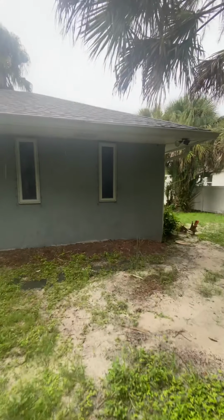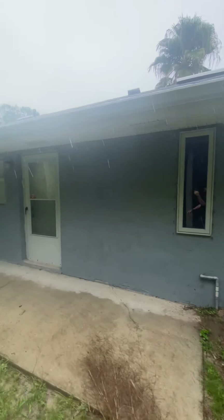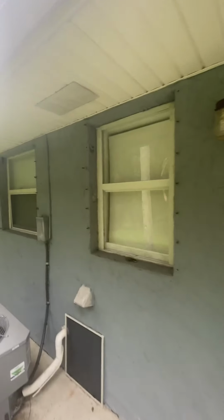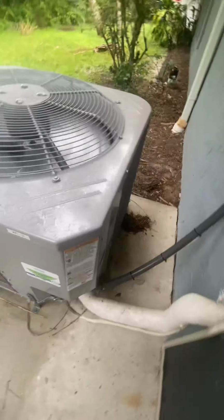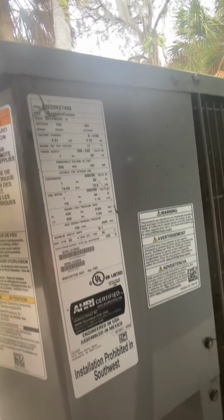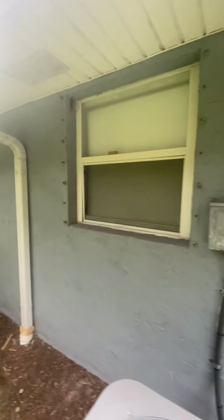You got these custom windows, which are pretty sick. I haven't seen these. Hurricane shutters. Another side door right here. We'll see where this goes. These are all newish windows. AC looks good. Yeah, the AC looks good. Definitely running well.